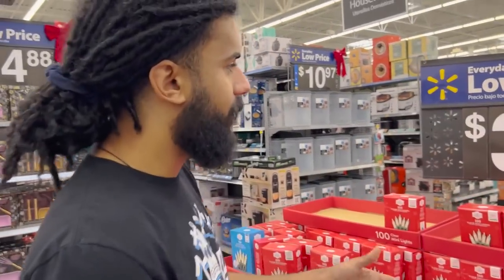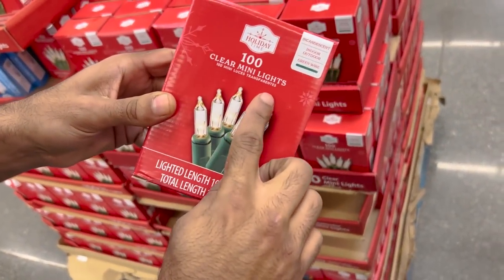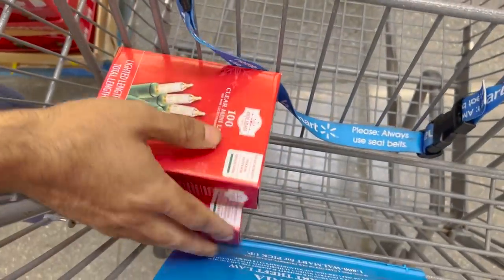Okay, so I think you got these lights. This is why we came to Walmart. $3 and presumably 24 cents. Okay, that's insane. 100 mini lights for just $3. We're gonna get just two of these at least just to have for detail spots. I think that's great for $3. Wow, yeah. $6.50. Math. $6.48, sir. Okay, all right, you got me.